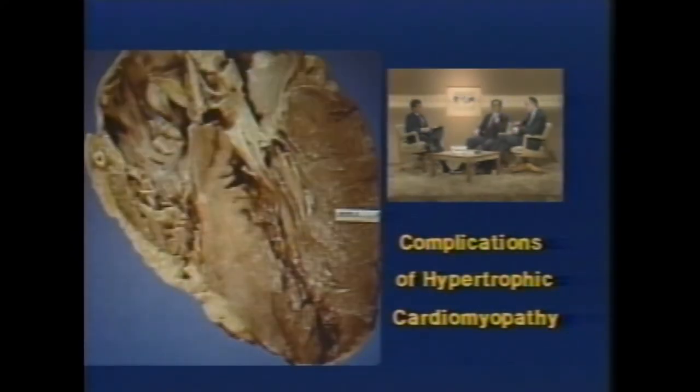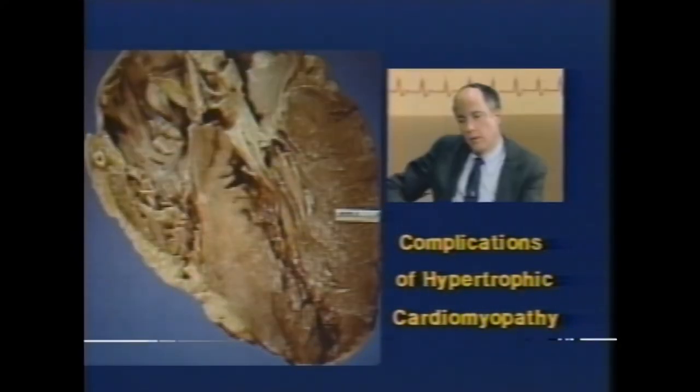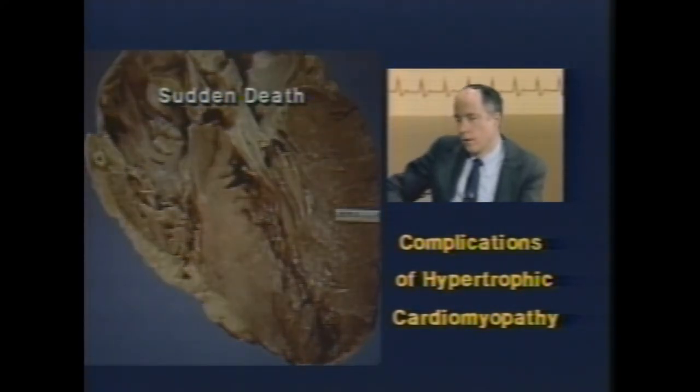We're discussing the hypertrophic cardiomyopathies. Bill, what are the complications of patients with hypertrophic cardiomyopathies? Well, obviously there are many events. The major one, of course, is death. And this frequently comes in the mode of sudden death.